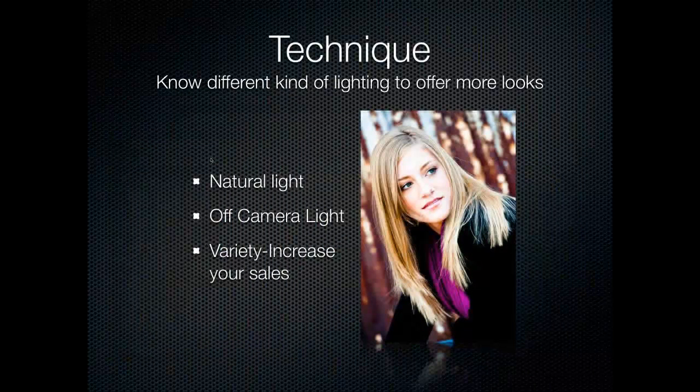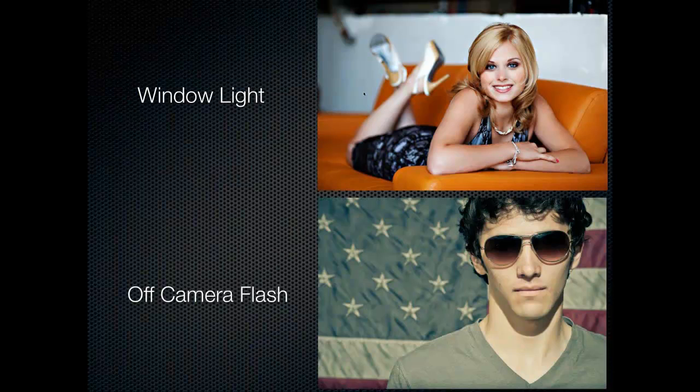As I talked about and hit on a little bit early, know different kinds of lighting to offer more looks. Natural light, off-camera light. Add a variety to increase your sales. Here's 2 examples. Here's window light. This is nothing but window light right here. And this was an off-camera flash, SB900, no softbox, nice and harsh, right in front of his face. So 2 different looks, one's dramatic, one's not.